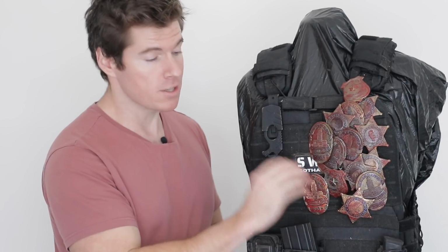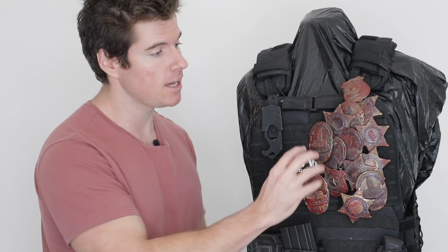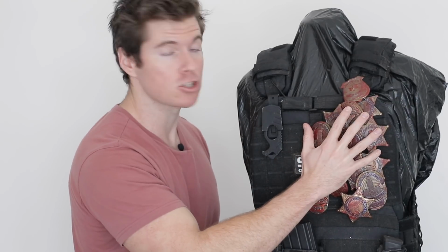So what I did was, after casting them all, doing all the highlighting work, the blood work, I then attached them all together in the order that they appear on the screen used vest, and then just velcroed them or glued them straight onto the tactical vest that you see right here.